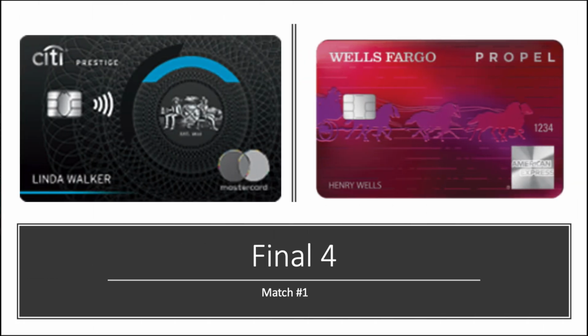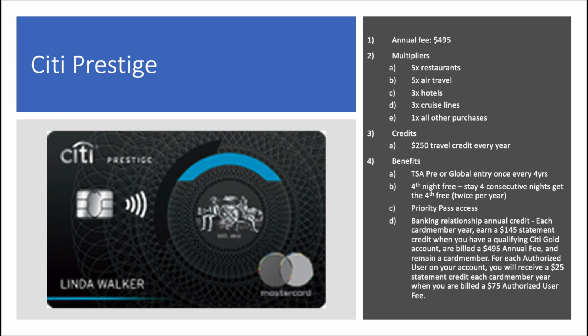So anyways, with Elite 8 in the books, now we set the stage for the Final Four. We have 4 cards left. Let's take a look at those matchups now. So our first matchup is going to see the Citi Prestige versus the Wells Fargo Propel card. And I will briefly put a slide on screen for each one of the cards, just to give you a feel for what each one is bringing to the table.